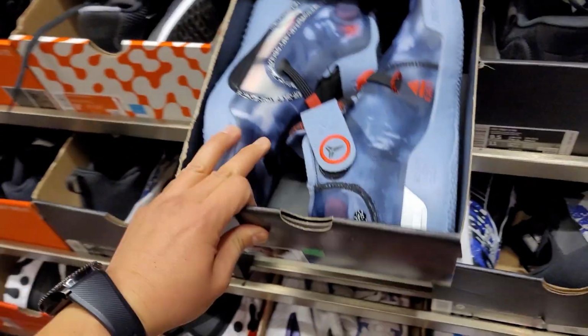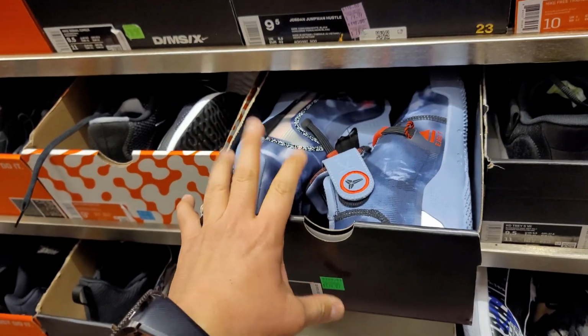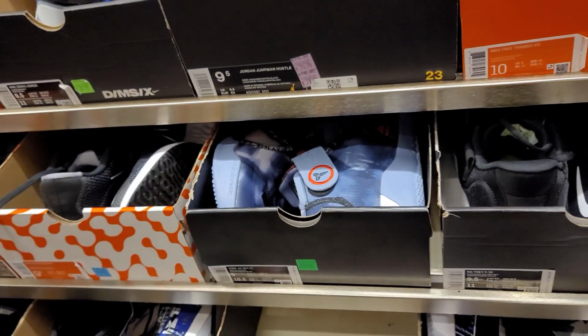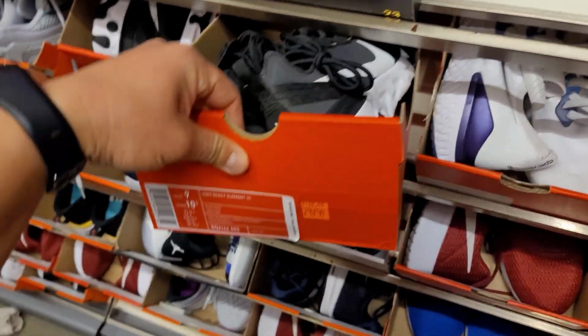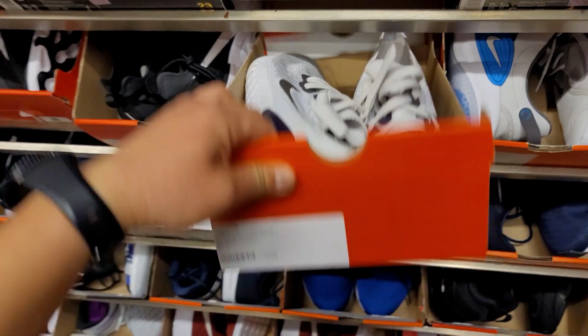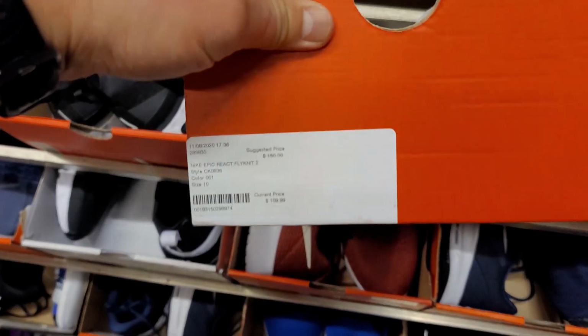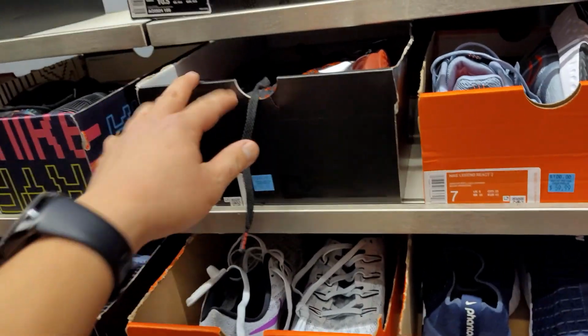Size 9, more Kobe NXT FFs go for $180, but you do get that 20% off and 30% off on top of that. Wow. Elements, really not seeing too much, you guys. Size 9, go for $60. That's a good deal. We got these Epic React Planet 2s going for $110. That one's a size 10, 9.5.